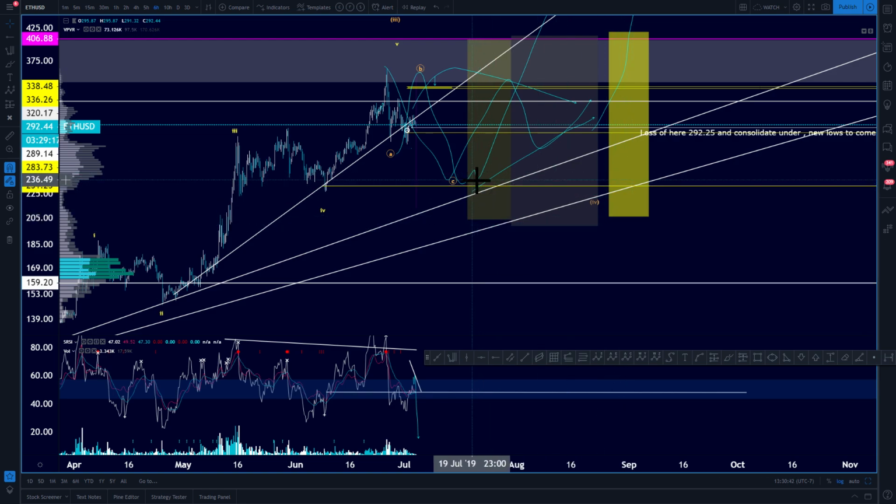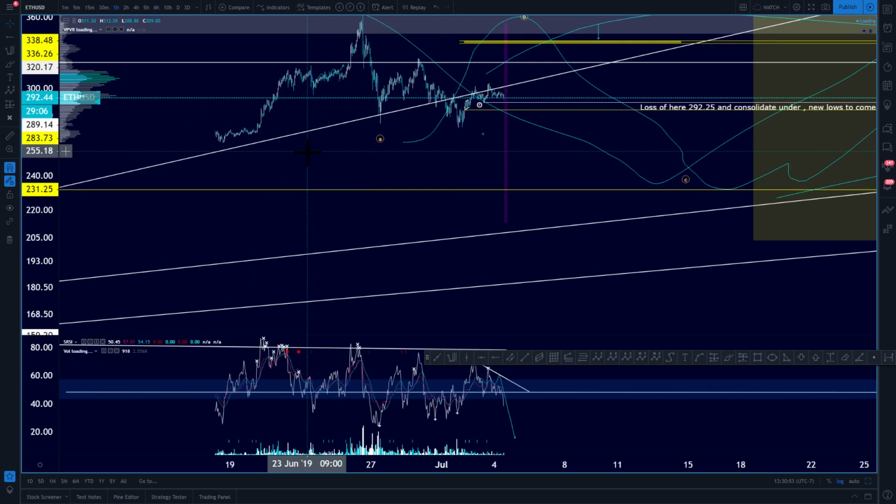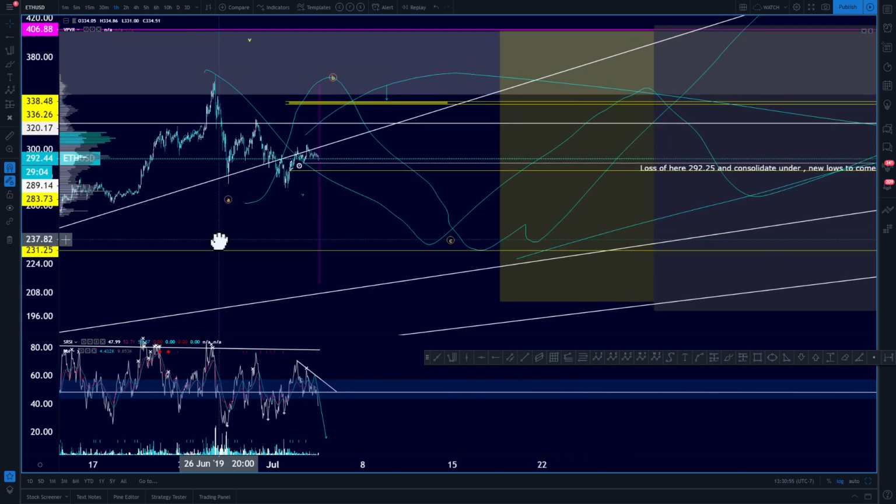Time, I'm really looking for a reversal. Time, I will allow it for a reversal. But this is where I'm really looking for a reversal, which is in August. You don't have to rush your horses. We'll see, though. This is it for Ethereum.